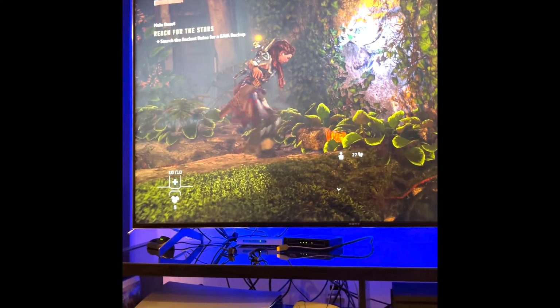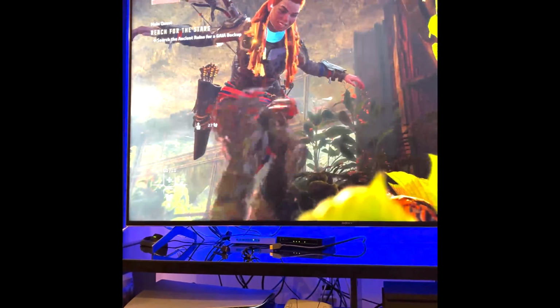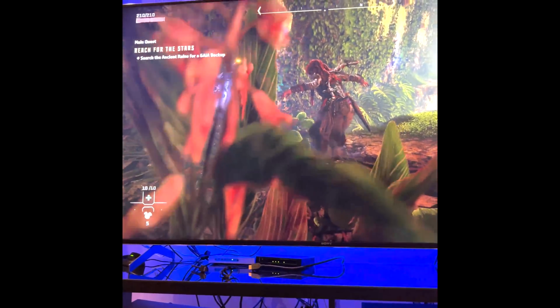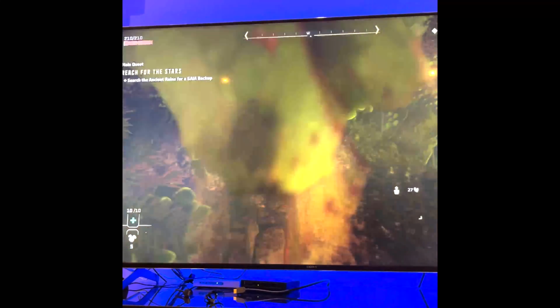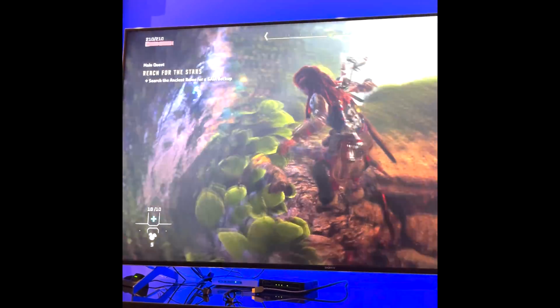What is happening here? Just started glitching out here. I believe I'm stuck here, so I'm gonna have to reset the game because I can't seem to get out of this. Just pulled on this thing on the wall and this happened, so it's not great.